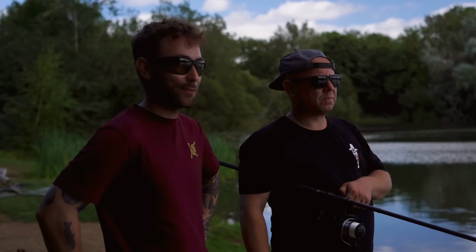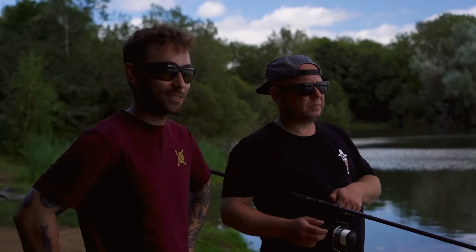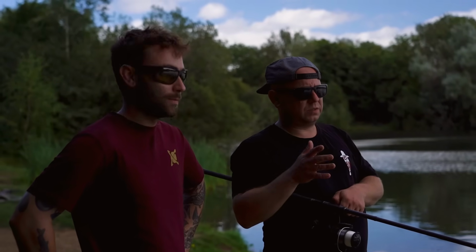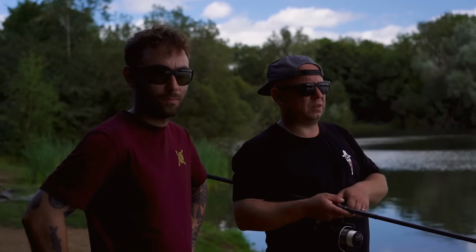Mesmerising, isn't it, floater fishing? Once you get into it, it's so good to do. All you're focused on is that float. That's it. It's just mega. I always try to keep an eye on the mixer as well.